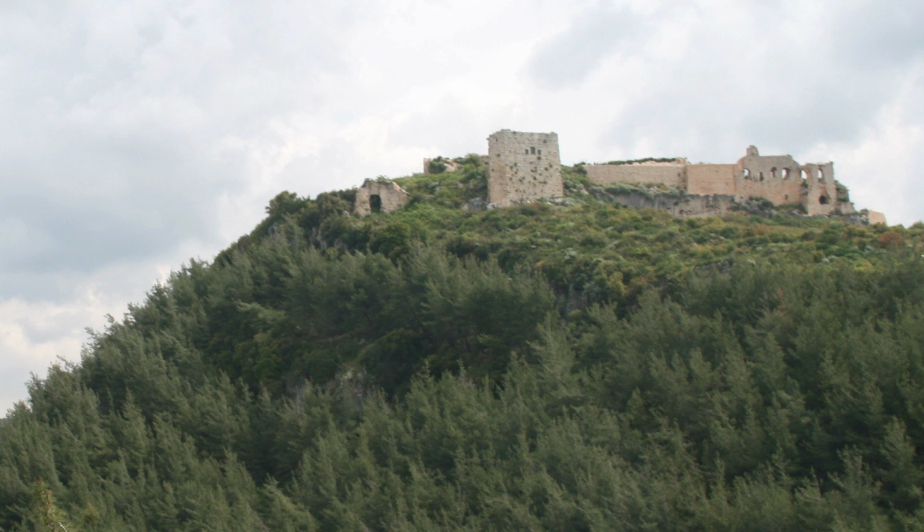So my final specific example is the castle of Sayon, known today as Saladin's Castle, and this was a castle owned by the Mazwar family, a leading aristocratic family in the Principality of Antioch. And here too, you can see that a lot of the features that were present in Crac de Chevalier or in Belvoir are also present here as well.